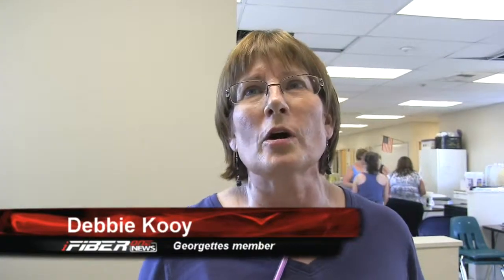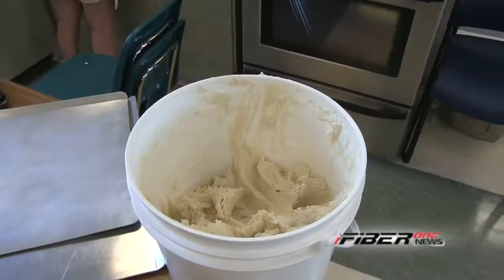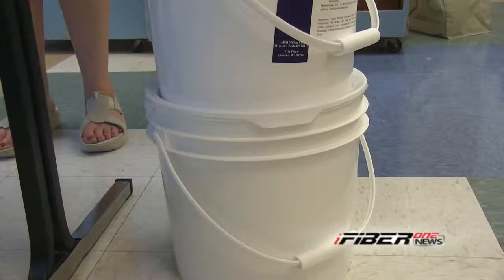"We have the local grocery store bakery, Aiken's Bakery, mix up the dough for us. They do it to our specific recipe, and they give us 3 5-gallon buckets packed full of dough. So that's what we've got to work with."